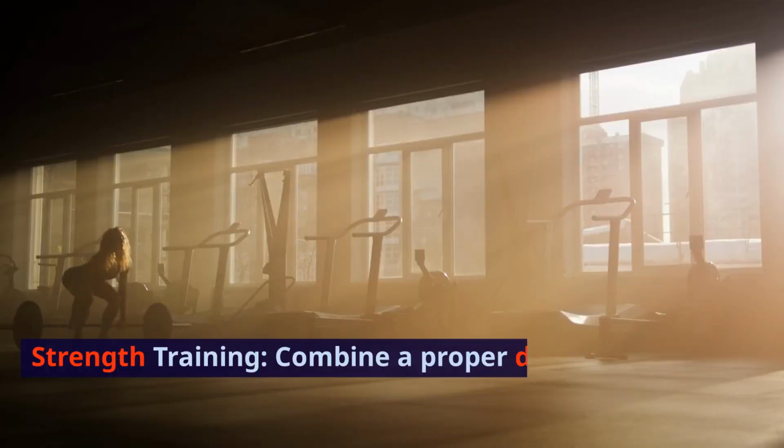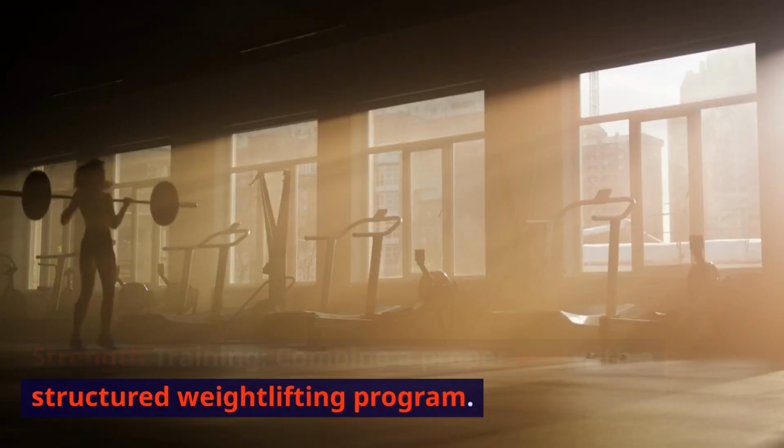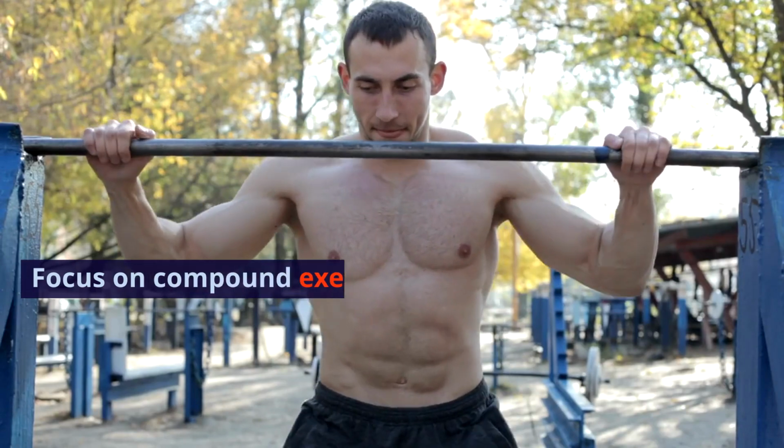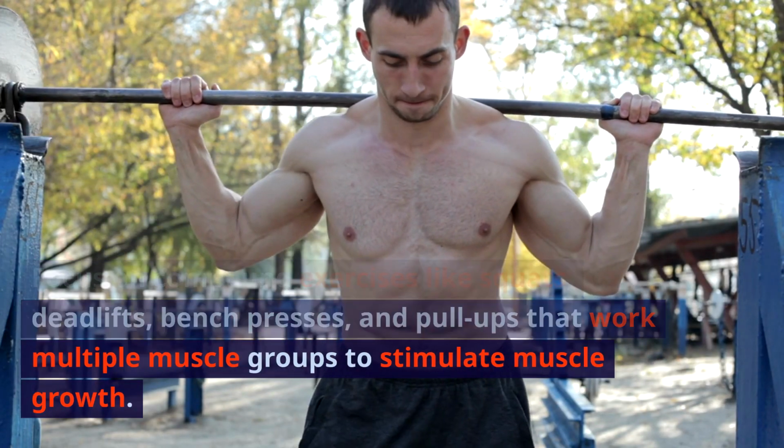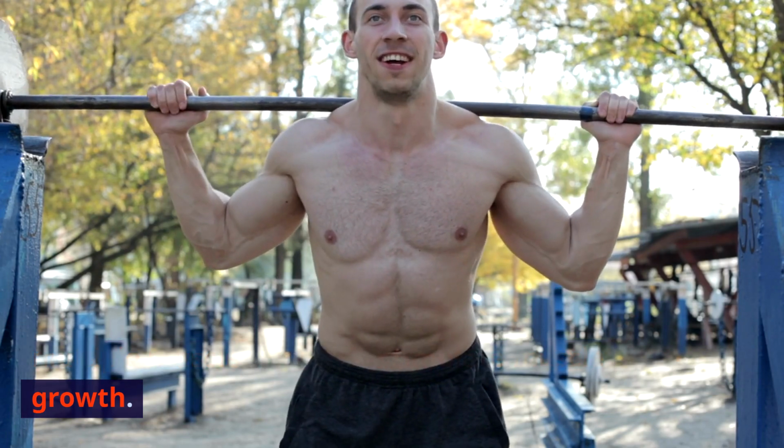Strength training. Combine a proper diet with a structured weightlifting program. Focus on compound exercises like squats, deadlifts, bench presses, and pull-ups that work multiple muscle groups to stimulate muscle growth.